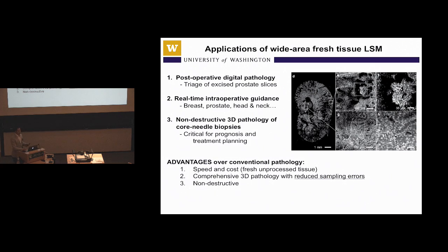Okay, so I mentioned there are some applications. Originally, the pathologists came to us because they wanted a way to triage post-operative tissues. They bread loaf these prostates, and they have a lot of tissue to look at. They wanted a way to rapidly image the surfaces and decide which ones had tumor, in which case they would embed it and do the full pathology workup.